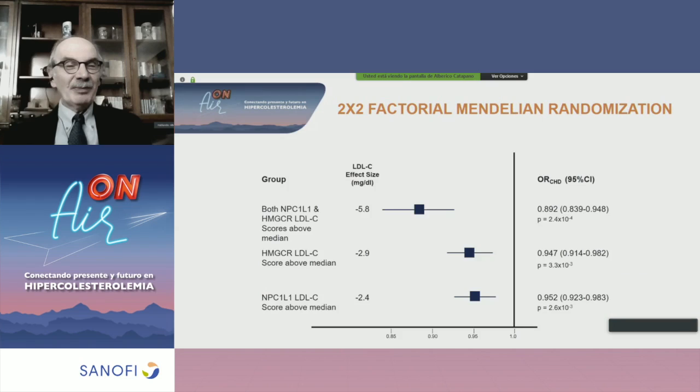Now, let's go back and consider a couple of points. Let's look at what Mendelian randomization tells us. When you have together HMG-CoA reductase polymorphisms that reduce LDL cholesterol, so a statin-like effect, and Niemann-Pick C1-like ones, an ezetimibe effect, and you pool them together, in this paper we published a few years ago with Brian Ference, you can see that the two things cooperate in reducing the rate of events. So that's exactly what has been seen and supports further the concept of having a combination therapy.